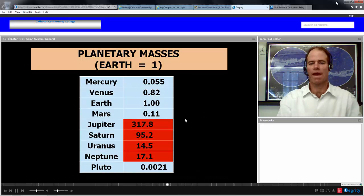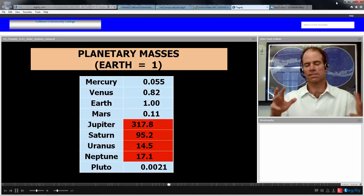In terms of mass, taking Earth as being 1, Jupiter is 317 or about 318 times more massive than Earth. Saturn's about 95 times more massive. So not quite the same extent of proportion in terms of mass, but still a lot bigger. The Jovian planets are a lot bigger than Earth in terms of mass.